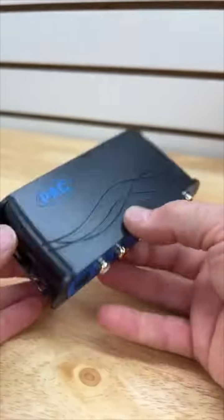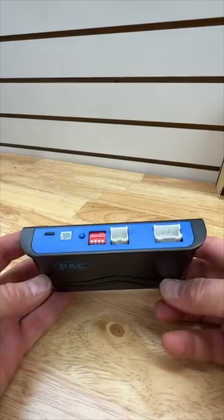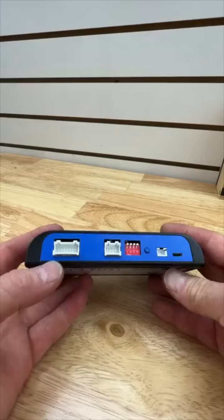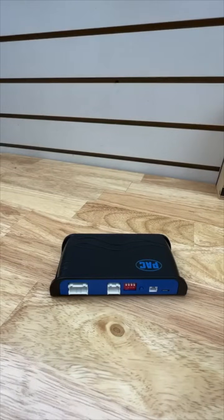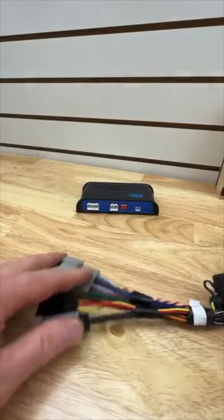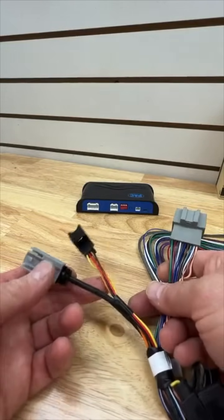So let's flip this around. This is the Amp Pro here. Looks like a high level to low level adapter, but it's not. This area, there's your Toslink output if you wanted to go digital. This guy here is your harnesses to get into the car. So this is the USB data stream.